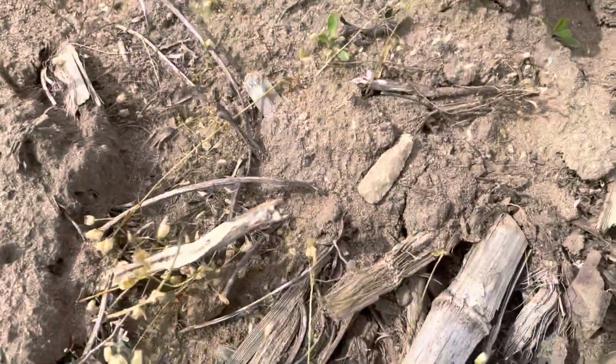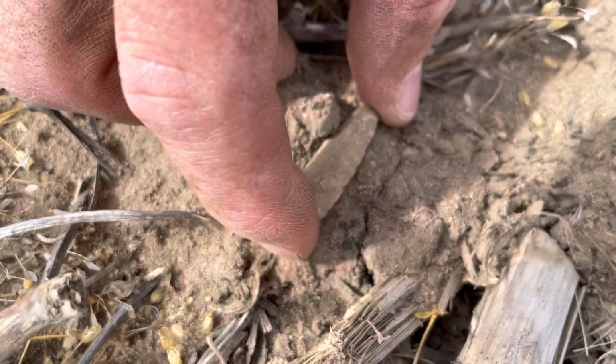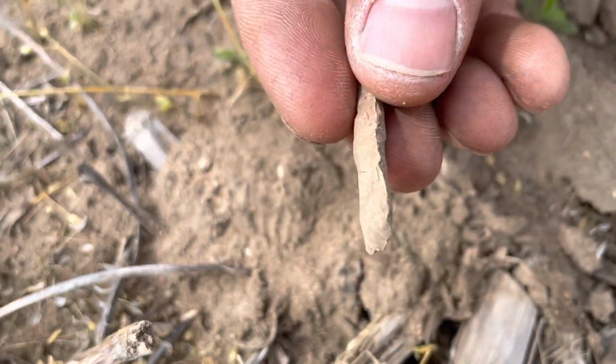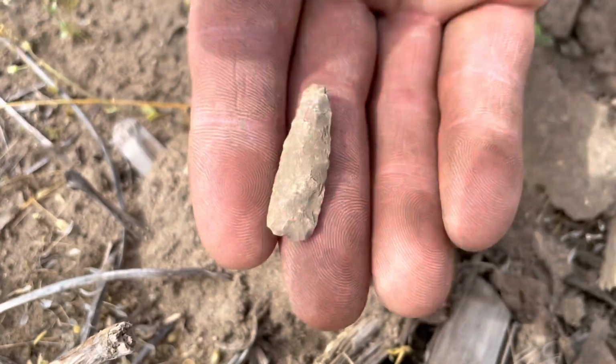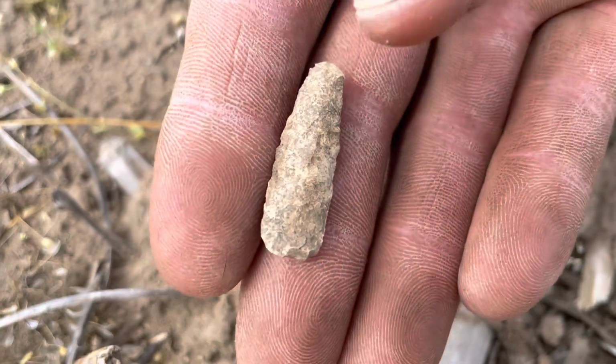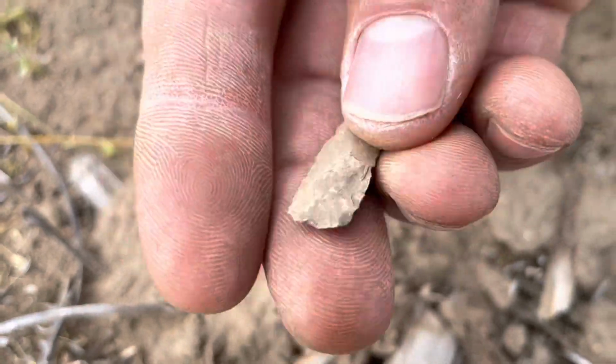And I looked down and I got a little pencil drill laying in the ground right here. So I finally, for once, had the last point of the day. We're not done yet, but it looks whole. Look at that little dude. A lot of times I find these broken little tips of them or something like that. That's actually really nice. All right, little pencil drill.